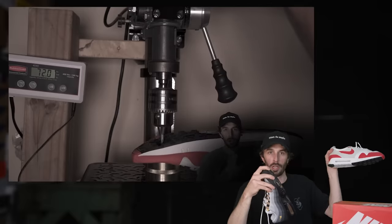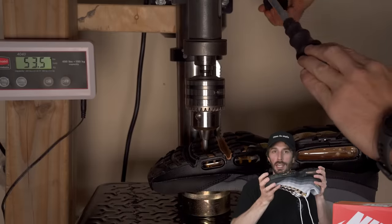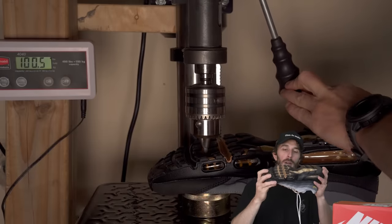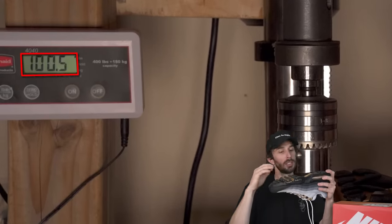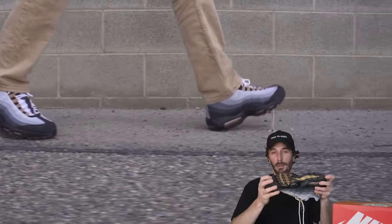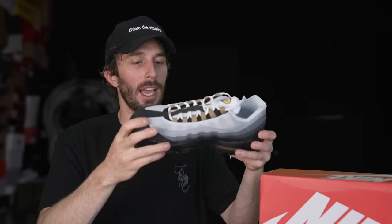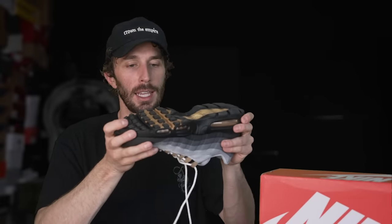Well, the Air Max 1 took 85 pounds, not the most impressive results. Well, fortunately, the 95 outperformed it because it took 100.5 pounds to puncture through. Still maybe not safe enough if you're walking on thumbtacks and nails to not pop the air unit, but at least it has a little bit more protection than the Air Max 1. So now let's cut these in half, see what's on the inside, and see if Nike's hiding anything else inside of the shoe.